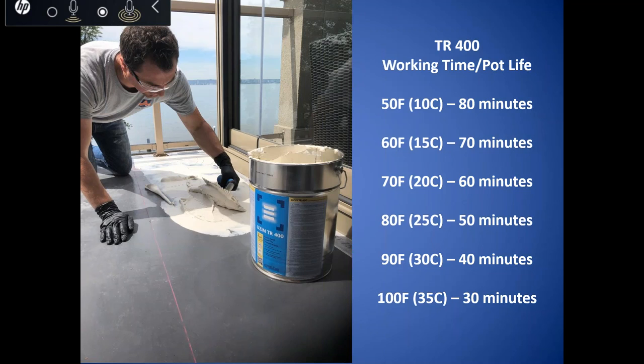So next question is, okay, well, that's great, Dave. Well, how much working time can we expect with this Thinset, because it's so different than a cement base? And you know what? You have lots of working time with it. But it varies on the type of conditions and temperatures that you're working in. And if this is not an epoxy, one thing that you don't have to worry about with TR400 is it cooking in the can.